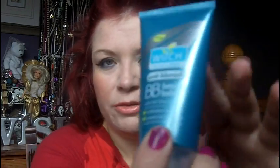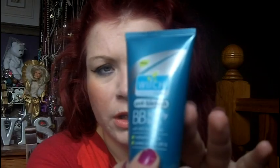What appeals to me is it's from Witch. I think it was $6.99, and it appeals to me because this is an anti-blemish BB beauty balm, and because it's from Witch, you can smell that slight witch hazel smell about it. It's got some healing properties in it as well, so I thought this would be great if I have little breakouts. I can put this on my skin, and this would also help towards healing them a little bit.